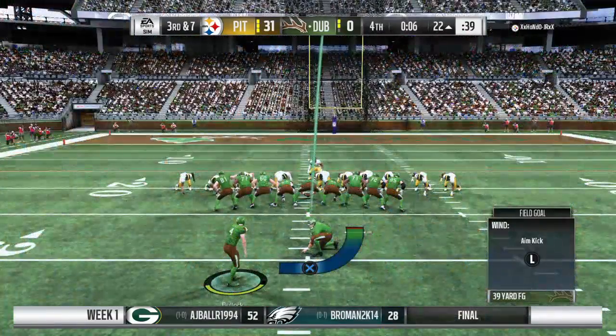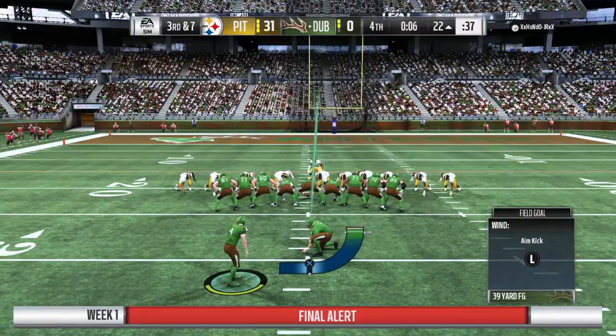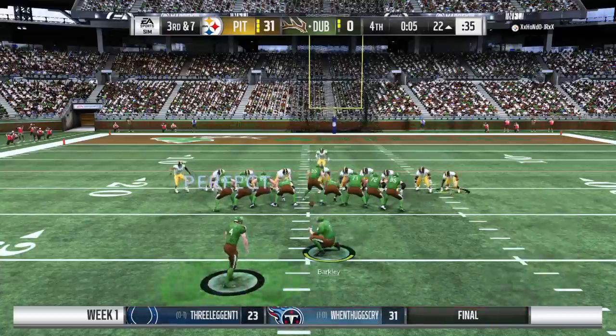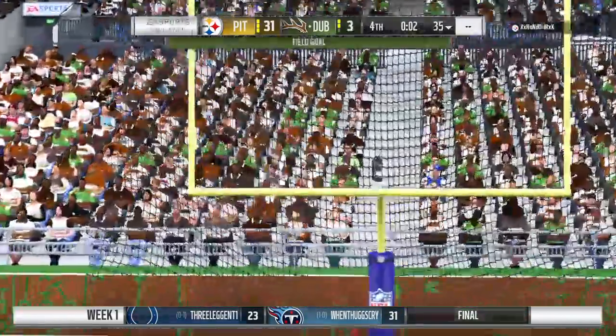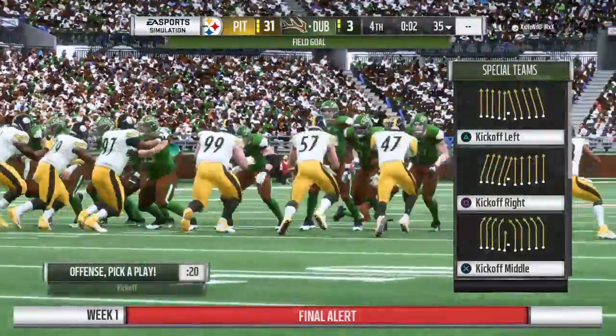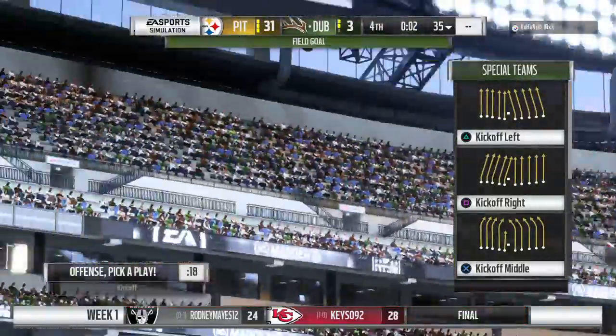Here's Randy Bullock now as he'll go for the field goal. From the left hash, this from 39. And his kick is good. And now they'll just need 4 touchdowns as the deficit is now 28.